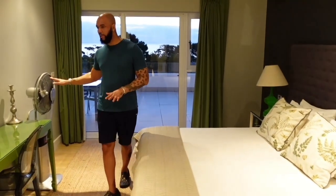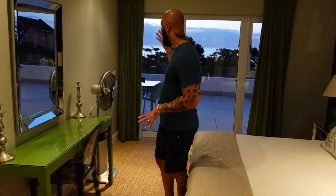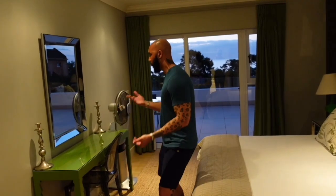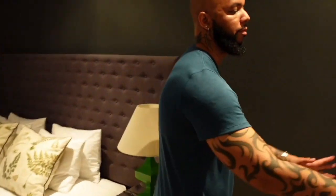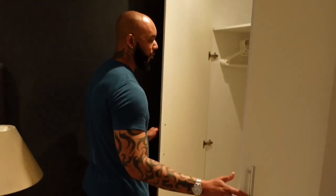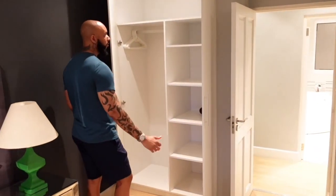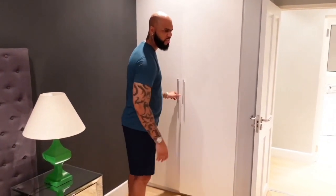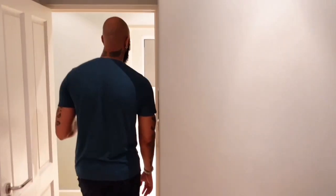We've got cool misting fans here. The great thing about the misting fans is they can spray a little fine mist, which is also nice. And you've got your mirror here, so when you get up in the morning, you can see how you look, all that good stuff. And of course, you have ample closet space. So you can put your stuff up here, stack your clothes here for a nice long stay. We're gonna be here for about a week or so. Yeah, I think about a week. So that's perfect time for us to unpack and get settled.